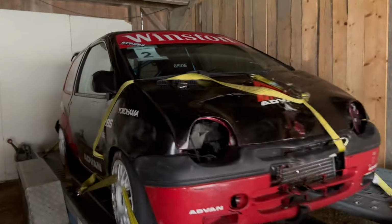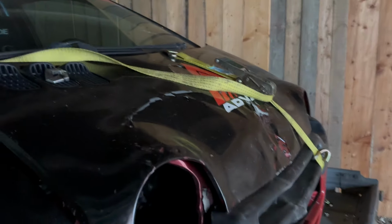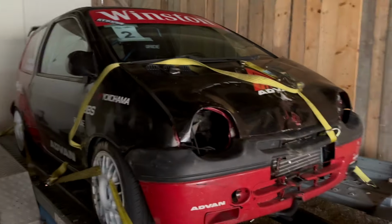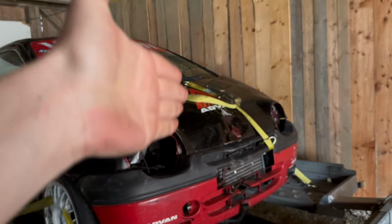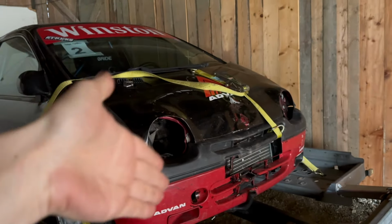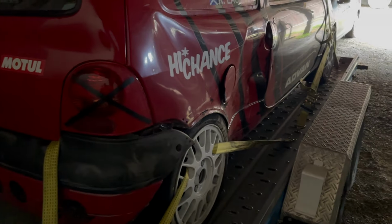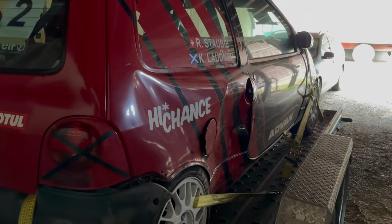Most of you probably don't know, this is the wee race Twingo that we raced in France all last year, and in the last round we got pushed into a tree. It doesn't look too bad, but the problem was it damaged all the coolant system, and we ended up running the last race with no coolant. Completely boiled the engine, destroyed everything, but it was still good fun. Advan inspired Renault Twingo. It's a cool wee thing. And Jingyang BBS wheels.